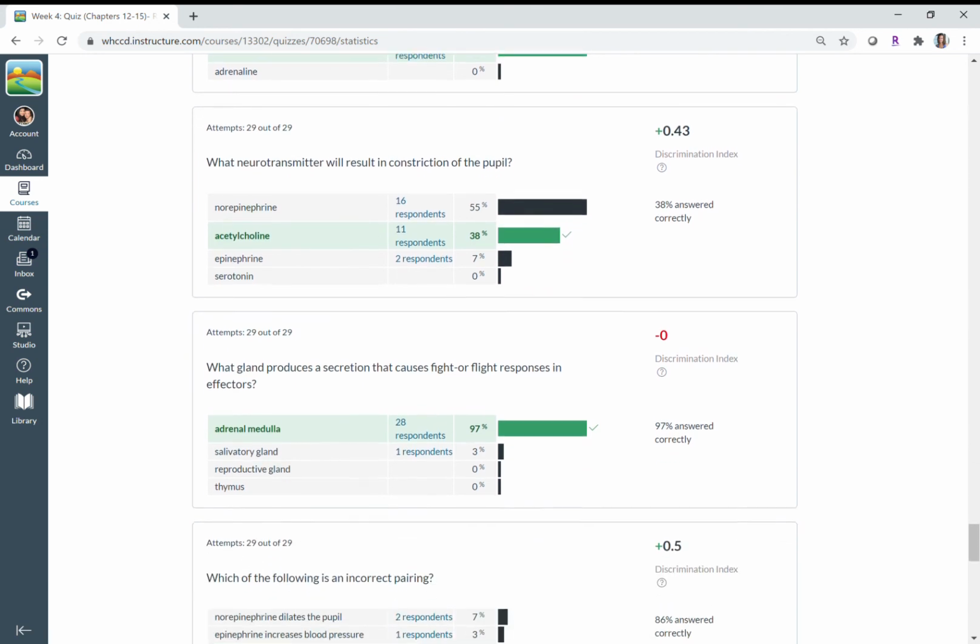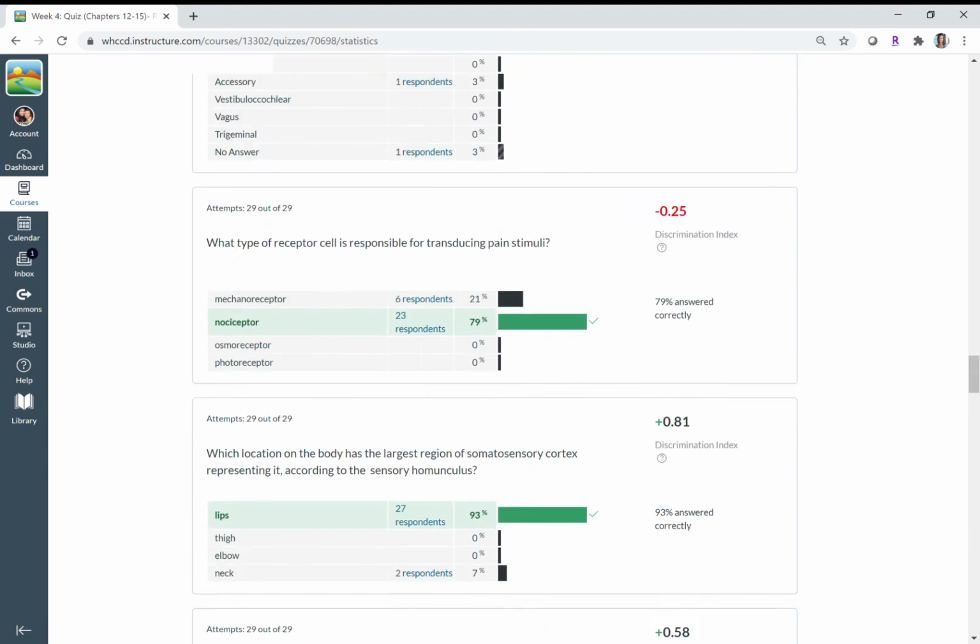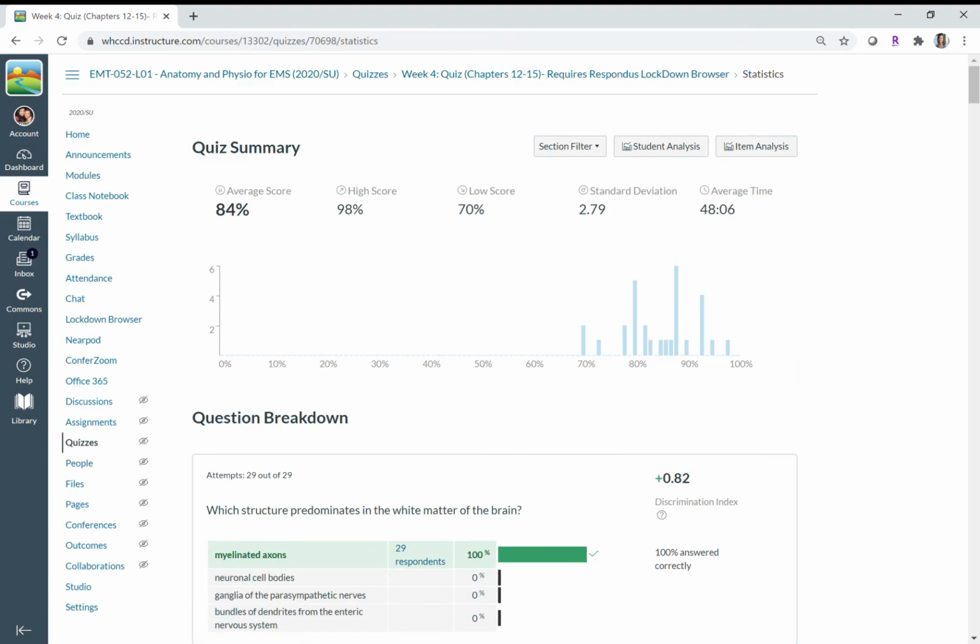So I gave those 4 back. I did want to point out that before I give any questions back, 84% was the average score on this test, with a 98% being the high score and a 70 being the low. So I think overall you guys are doing pretty well. I'm going to give these 4 questions back, and that is going to bump some of your scores. But remember, 77 is required to pass this course. So on your assignments, you should be striving for at least a 77% or higher to maintain a passing grade in this class.